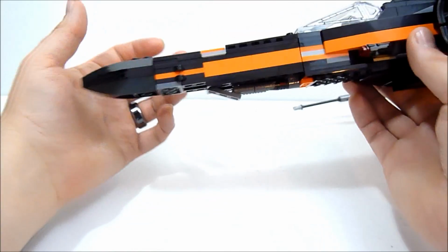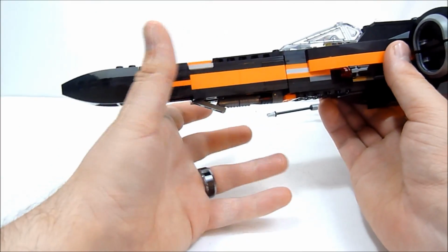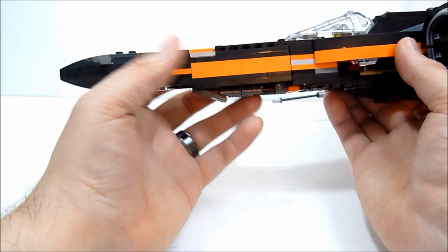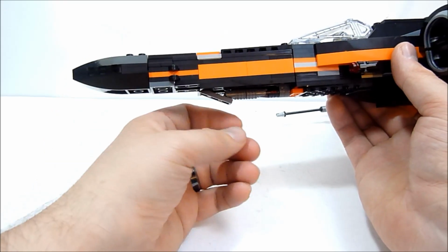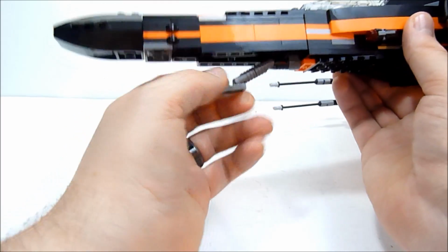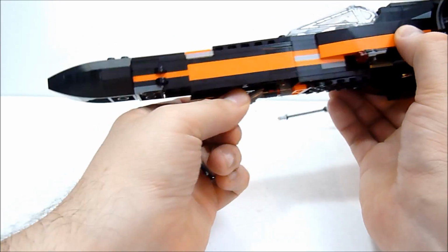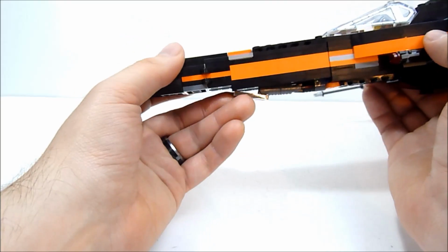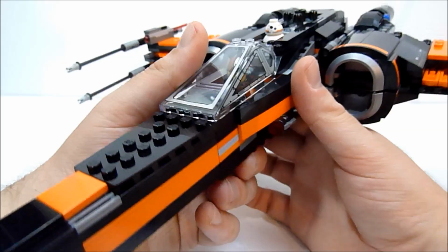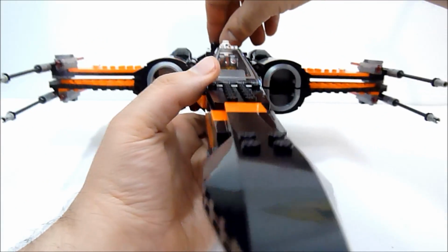again, I don't know how big a fan I am. This is the one that's used pretty much all the time in these X-Wing sets, and I wish it tucked away a little bit better than this. But that's just nitpicking. It's not really that big a deal. I suppose you could just turn it around or something, but it's fine. You just tuck it up and it should be okay. Not a big deal. And then you twist the little knob on the top.